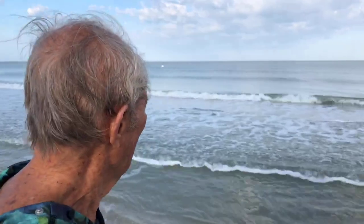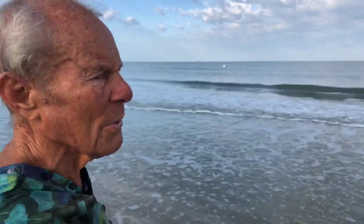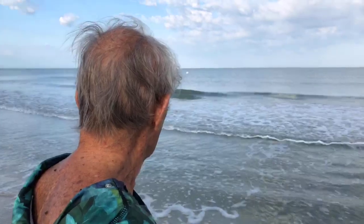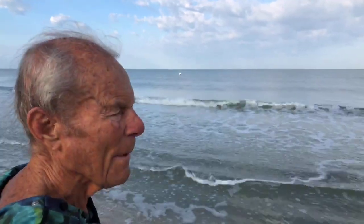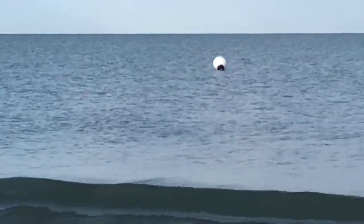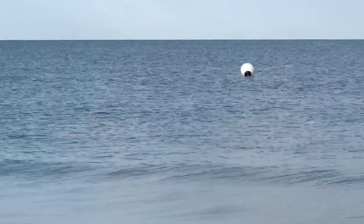Hey, what do we got? What's that out there? We got a new buoy floating out there. Well, there's another one over here. I don't know what they're doing. A couple new buoys out there in the water. When did they put them in? Yesterday? I don't know. The dredges are going great out there, I'll tell you. We got one early. When I was down here, they pulled it way out.